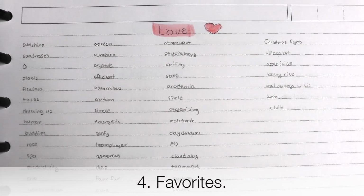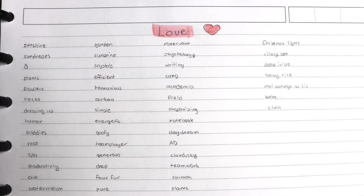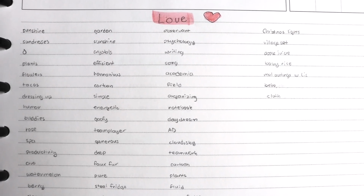Very next page is love, which is things that I love. Things that I have in my life that I love right now, gratitude. And now some people are grateful for literally everything, so they'll take up their whole notebook. I curate the stuff that I'm very grateful for. So not everything makes me extraordinarily happy.